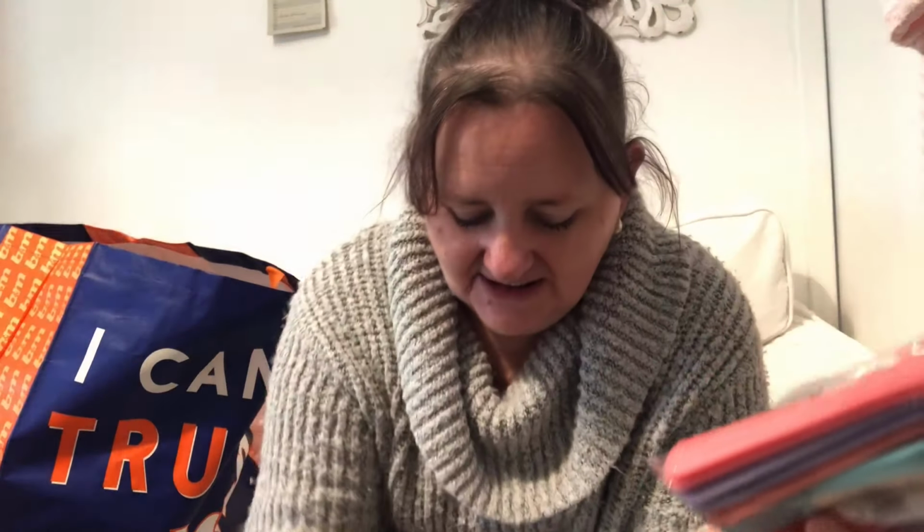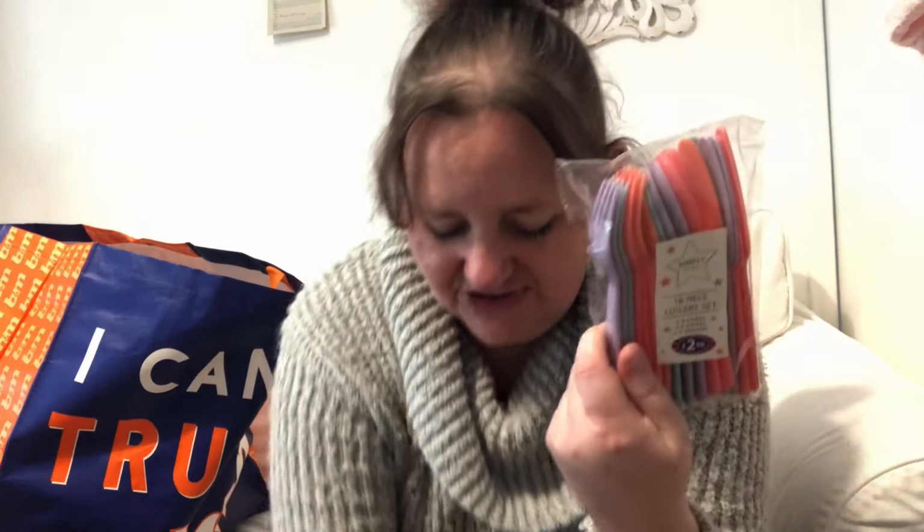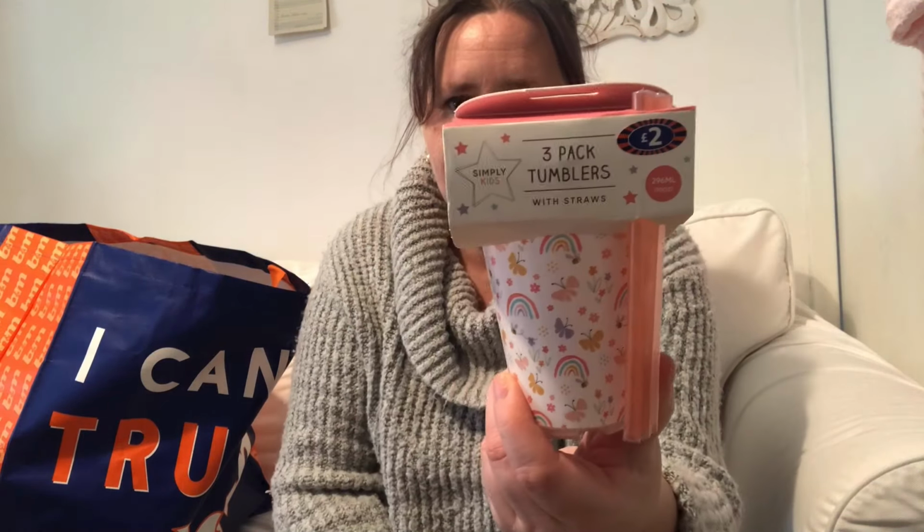Oh, I also got the matching cutlery to these cup sets and all that. And they weren't much. I said they were like £2.50. These cups £2.50. The bowls £2.50. I should have said the price of everything, shouldn't I? These plastic tubs were £3. And these little cups, I think there's 3 in there. Is there 3? Yeah, 3 pack of tumblers, £2. So yeah.